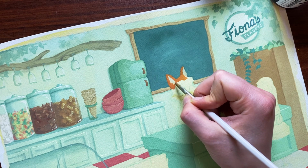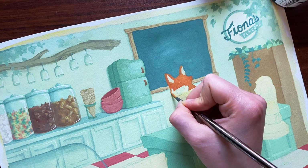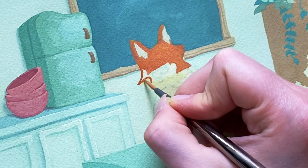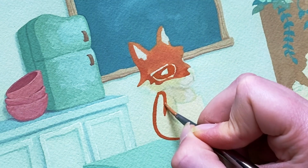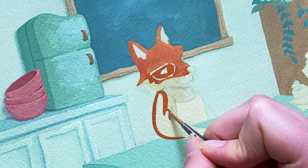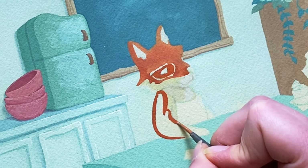Y'all, I was very, very proud of the stack of waffle cones. Usually I get very frustrated painting waffle cones because the pattern is very geometric and I struggle with that. But this time I felt like it went really, really well.